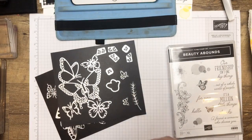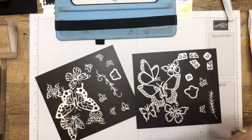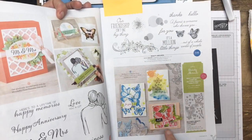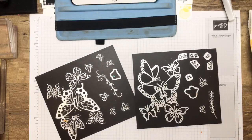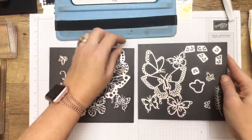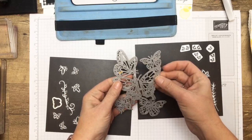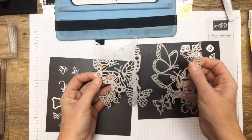Okay, so here is the set of dies that comes with it. The stamp set is called Beauty Abounds, and that's this. These are called Butterfly Beauty Thinlets, and here they are, and there's a ton of them, 20, and I have to use 2 cards to store them. When you first get them, you might think you got 2 of the same, but these are actually layers. One is thicker. You can see the wing is much thicker there than it is here.